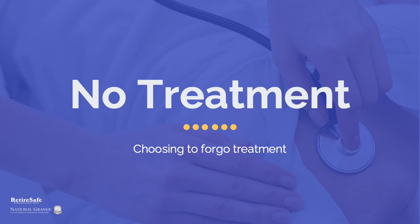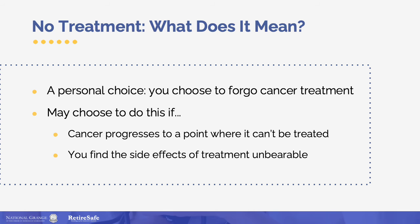Next, we have the option to forego treatment. So some people may choose not to have treatment at all. So what do I mean by no treatment? So basically, you would just choose not to have any treatment at all. You wouldn't do chemo, radiation, immunotherapy, none of it. So it is completely up to you. Your doctors may recommend treatment, but you have every right to refuse.